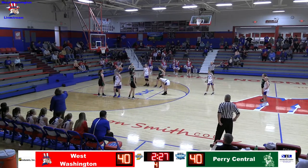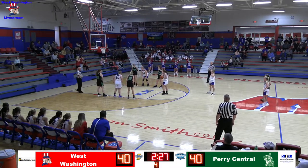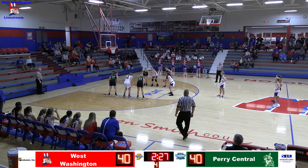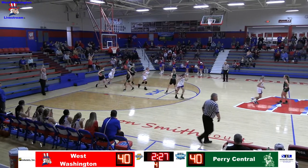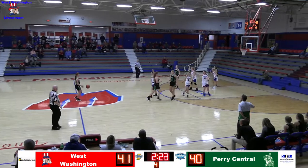Yeah, and these are big free throws right here late in the fourth quarter with the tie ball game. Now Lily with her second shot, chance to regain the lead for the Lady Senators. Shot is up, it is good. Lily now at 14 on the game, 2.5 minutes to go in the fourth.